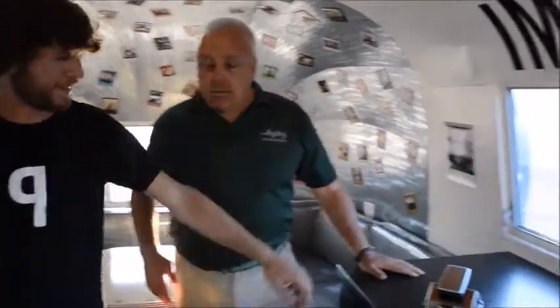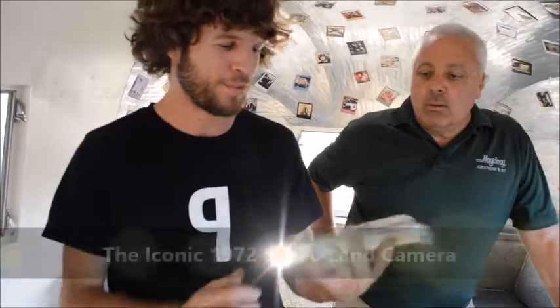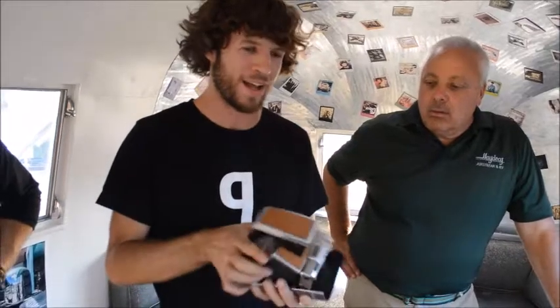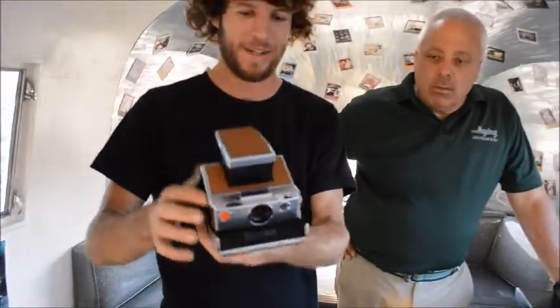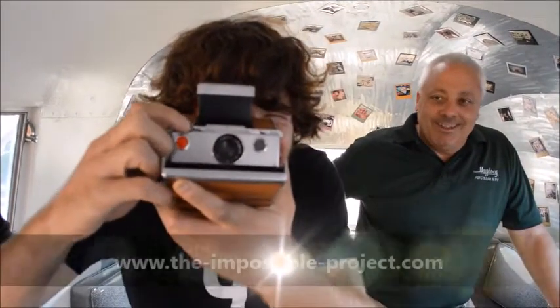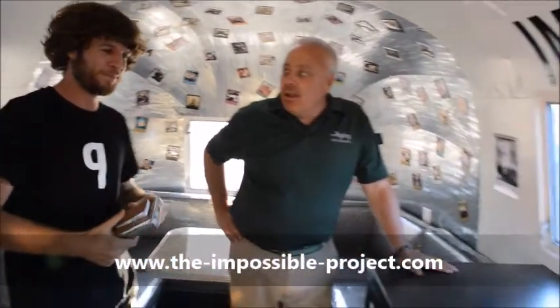Alright, we've got this here. This is kind of the real classic SX70. These were made starting back in 1972, and this was the first camera that Polaroid came out with that shot integral film type, which is the type of film that Impossible makes. So this has very nice optics. The film goes right in here. Manual focus. Cool. But no film.